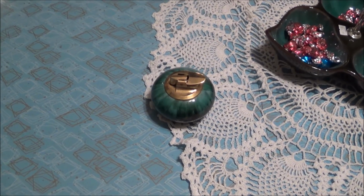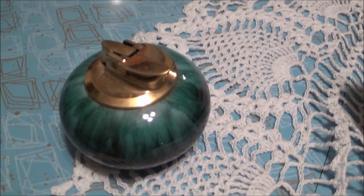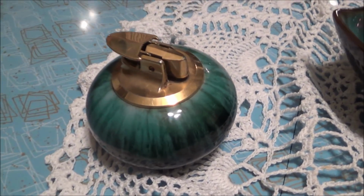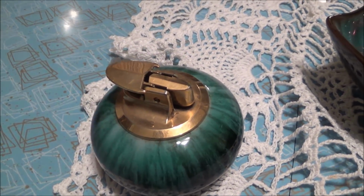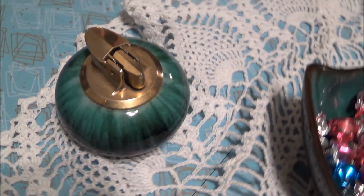So out of all the pieces, this one's the most collectible. Believe it or not, you can't find these. I don't even want to try to start it. It's probably never been used.